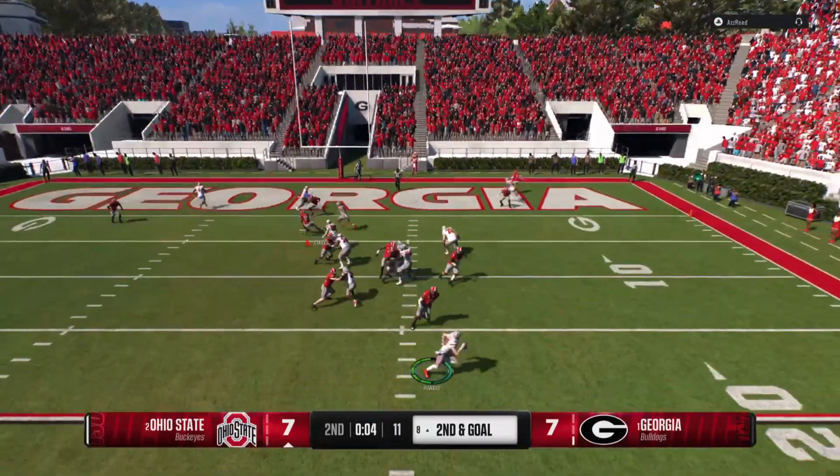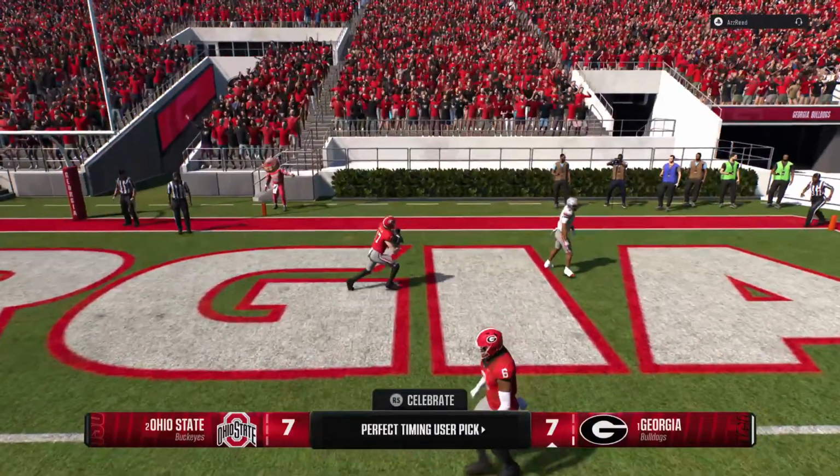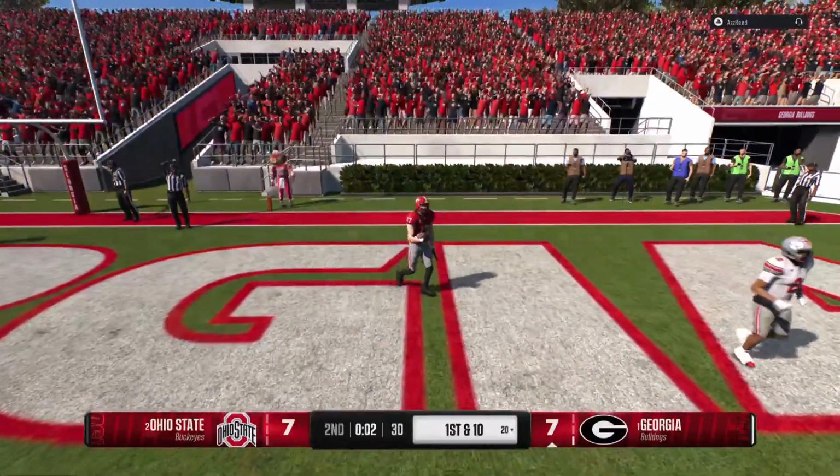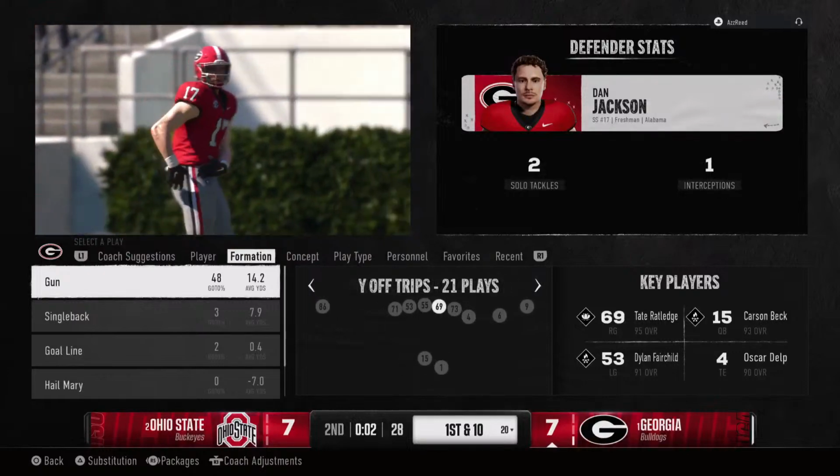Off the play fake. Going for 6. And that one is picked off in the end zone. And they get the takeaway and prevent points from going up just before the end of the half.